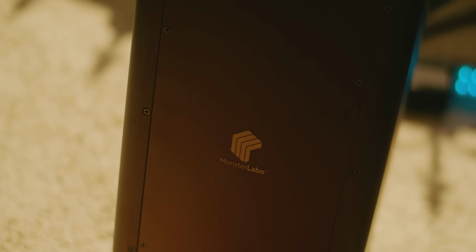Good people, today we're checking out the First, a passively cooled fanless computer case from MonsterLabo, a Belgian company with a goal to deliver a small case, powerful enough to cool good hardware, and with upgradability in mind.